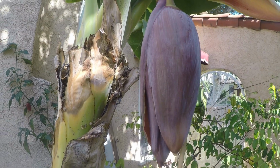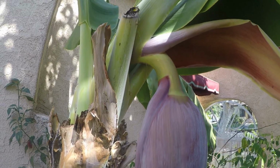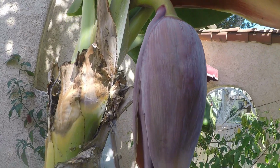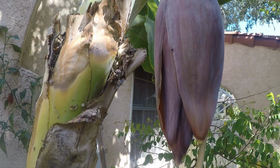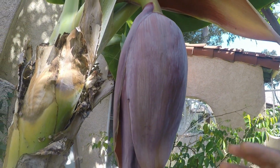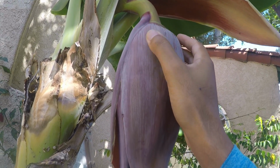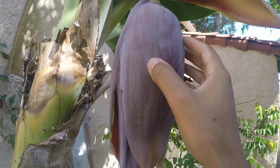Alright, everybody, so you just saw a yellow turmeric flower. Now you're seeing a banana blossom. This is my very first banana blossom. I am so excited. Like, I literally just want to cry. I've always wanted to just touch one. Wow, this is so cool.